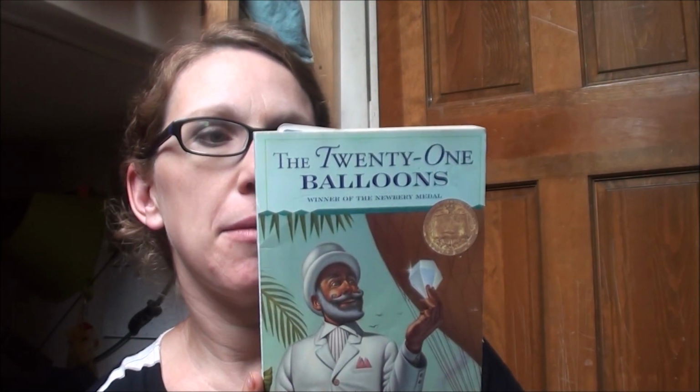So the book that I just started with the kids is The 21 Balloons. We just got started on this one, so I don't have much to tell you yet, but it's about a professor who decided to fly across the Pacific Ocean in a hot air balloon and somehow has this very unusual accident that crashes his balloon, and everyone around the world is fascinated to find out what happened.